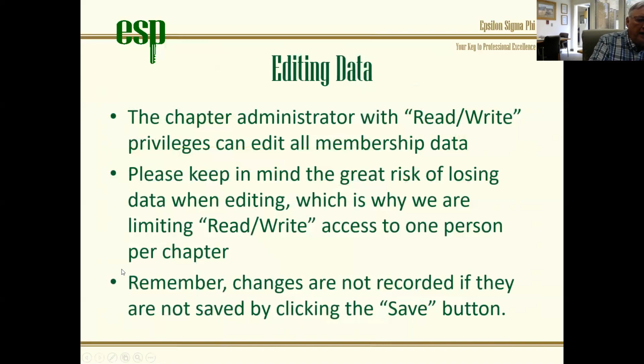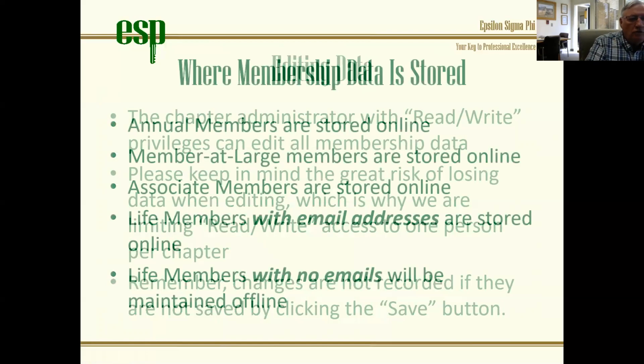And finally, on editing, remember that changes are not recorded if they're not saved by clicking that save button. And everyone's got it, and you will forget it sometime. I've forgotten it more than one time myself, and Gina's grinning, she has too.